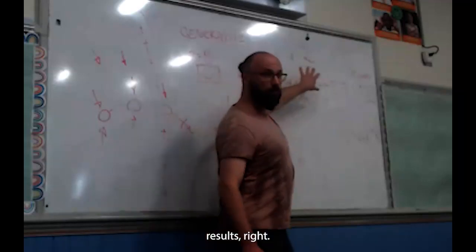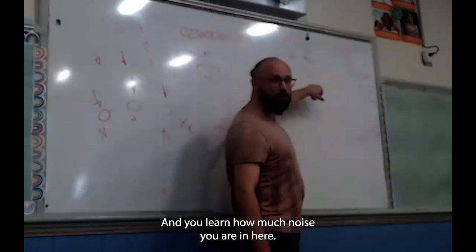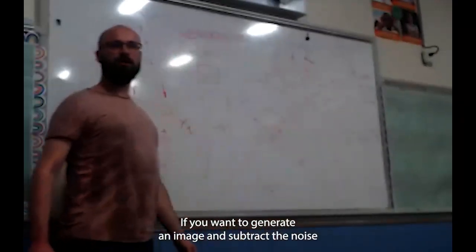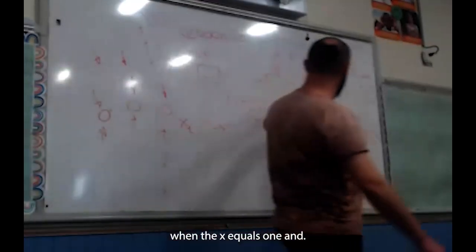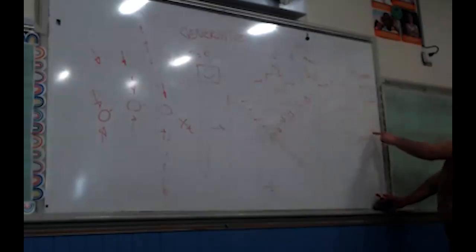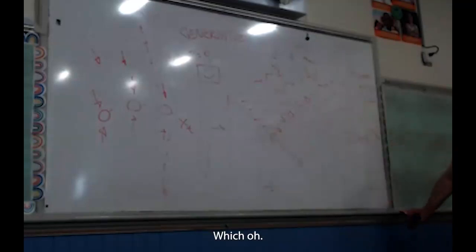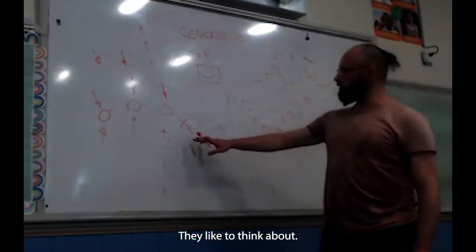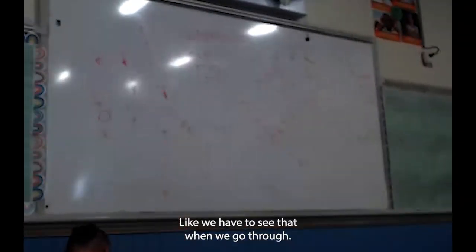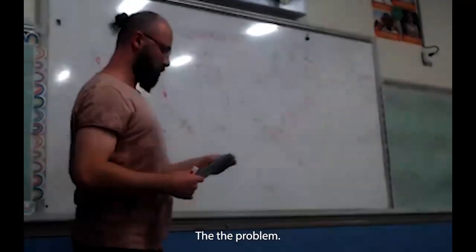two steps, right? You put this image and you learn how much noise you added here. And then if you want to generate an image, you can subtract the noise there. So the input will be xt plus 1, isn't it? Or am I misunderstanding? Yeah, so it's xt plus 1 minus xt. The input. Oh, the input. Yeah, that's an xt. I can take a look at it. We'd better see that when we go through the code.